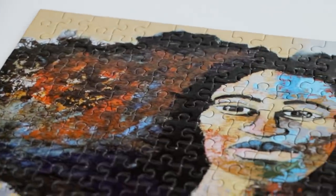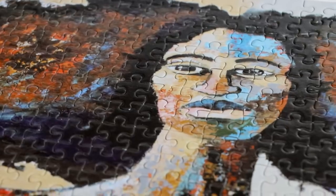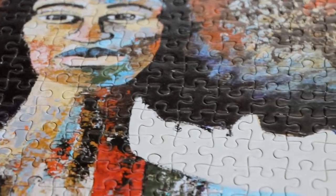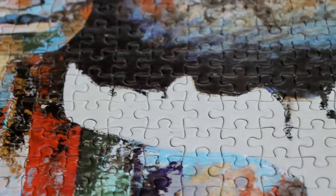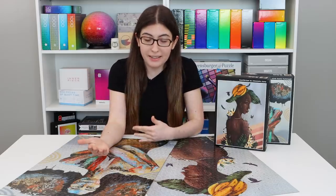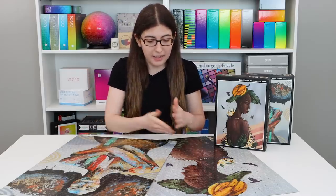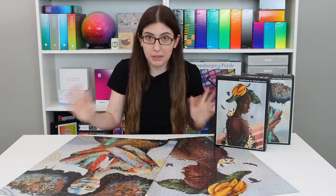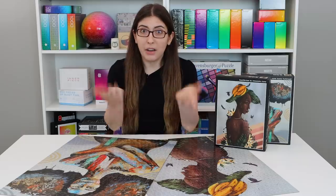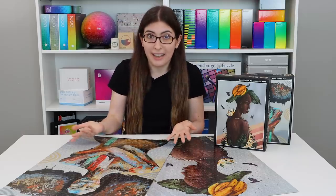Even at only 500 pieces, the brush strokes are abstract enough that I was ready to use any hint that I could find to help me put it together. So, it's tough because I think the mission behind this company is great. I think these two pieces of art are beautiful, but at the same time, I want to make sure that I'm being honest with all of you about the product that you'll be getting.